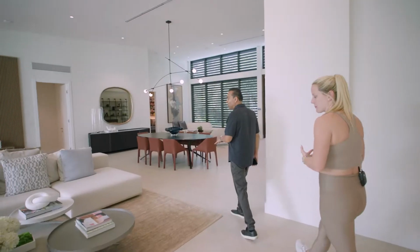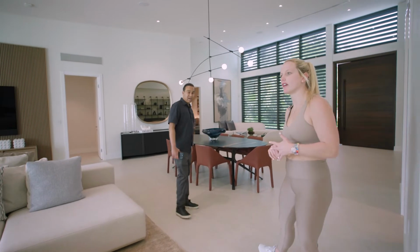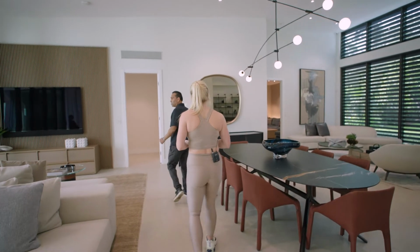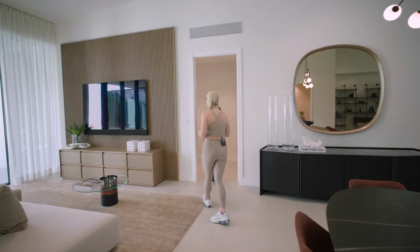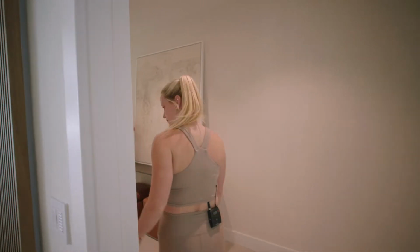So how many bedrooms are there? There's 4 bedrooms, and a 5th one over there, like a little office. Yeah, we're just under an acre, and it's about 4,300 square feet, give or take. When you see the master bathroom, you're gonna love it. It's awesome.